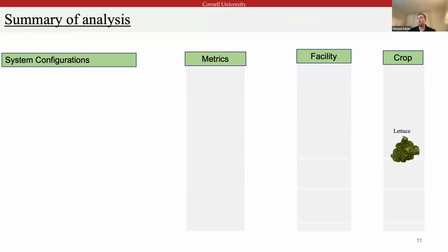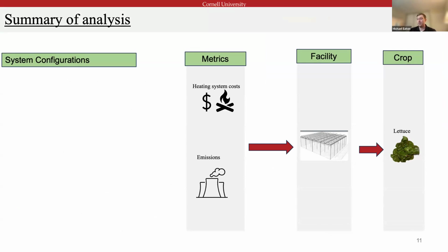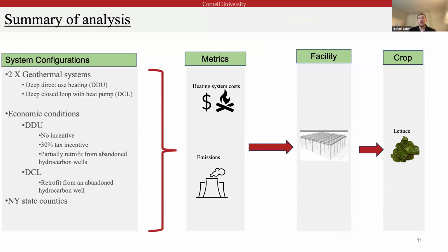The summary of this analysis is that we're looking at greenhouses growing lettuce. It could be applied to other greenhouses, but the set points in everything modeled in the greenhouse is considering lettuce as the crop. The performance metrics we're going to use to evaluate the system are the heating system cost and the lifetime emissions associated with the heating system. We're going to look at two different geothermal configurations: a deep direct use heating system, and I'll explain what that is in the next few slides, and a deep closed loop system with a heat pump. And we'll look at different economic conditions: no incentive, a 30% tax credit, and what if we could save on some of the drilling costs by retrofitting abandoned hydrocarbon wells. And we'll be looking at New York State counties.